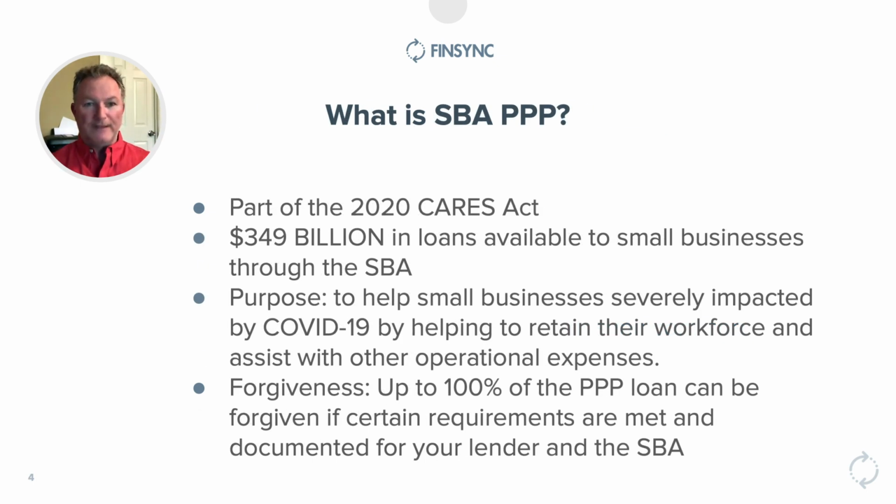So what is this whole thing? Well, it was part of the CARES Act, which was passed by the Senate, passed by the House, signed by the President, all within about 10 days. Really, really fast. Well, that's great, except when the government moves that fast, it's very unusual. So all the banks are now sitting on this program, and no bank was prepared to take on this kind of volume. So we're still kind of feeling out what that's going to look like.